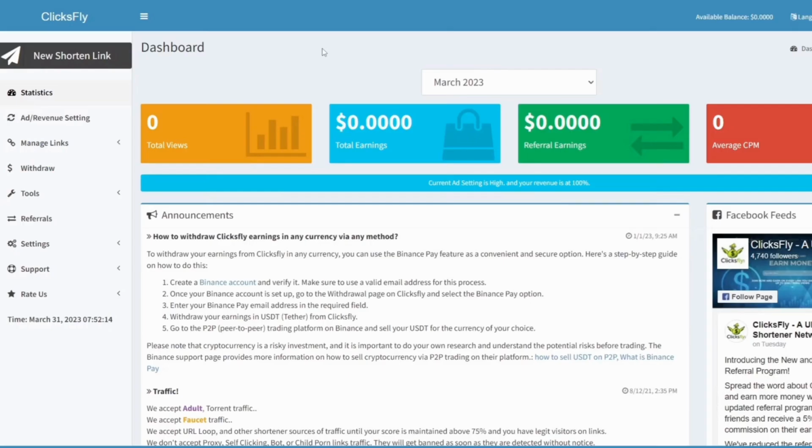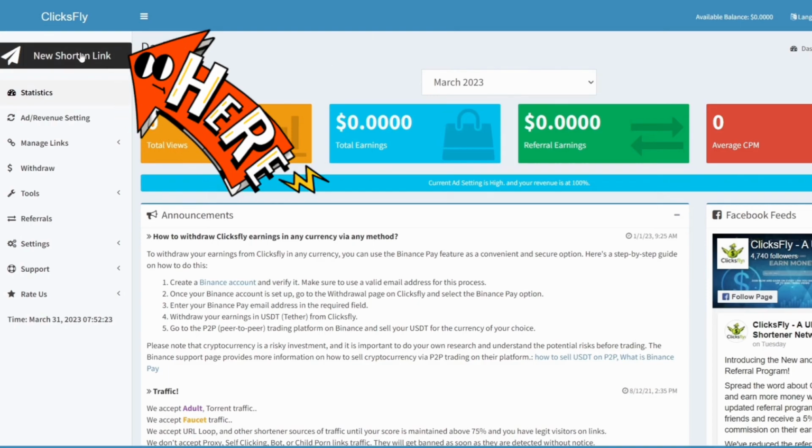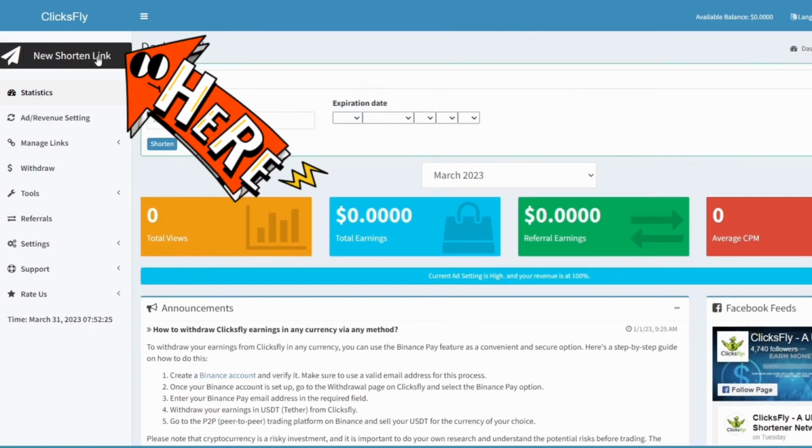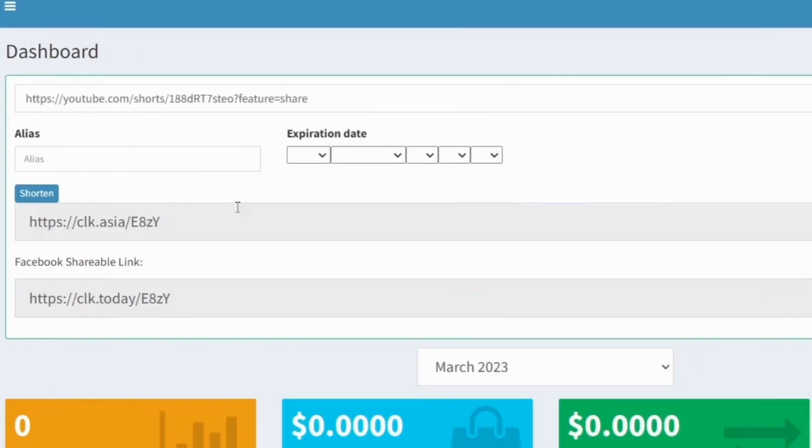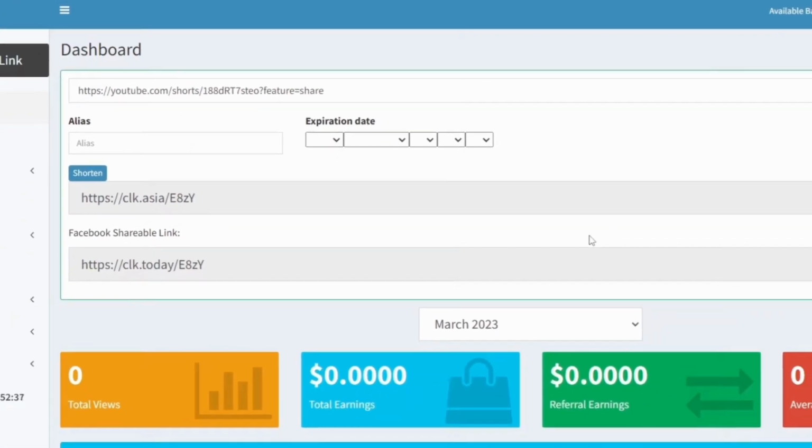After signing up, we will be directed to the dashboard. Now we will take the URL of the YouTube Shorts video that we just watched and shorten the link by selecting new shortened link right here. After pasting the link and clicking on shorten, we will get a new link, which is our money link. Once someone clicks on it and watches the YouTube Shorts video, we will get paid for each view.